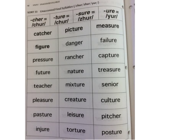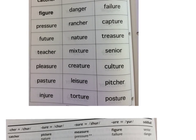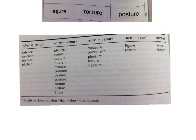You can try and sort this on your own, but it's a pretty challenging one. So I'm going to go ahead and go down to the sort and go over how it works and explain it to you, and make sure you copy down the sort. So we have down here the C-H-U-R words spelled C-H-E-R: catcher, rancher, teacher, pitcher. And then you also have picture. Pitcher and picture I usually pronounce very similarly, but they're slightly different.